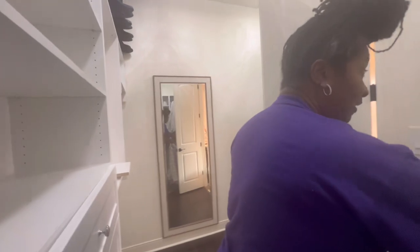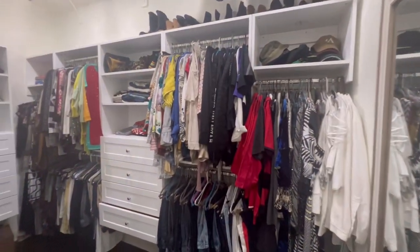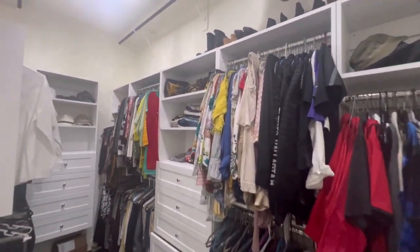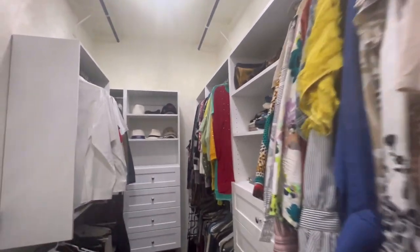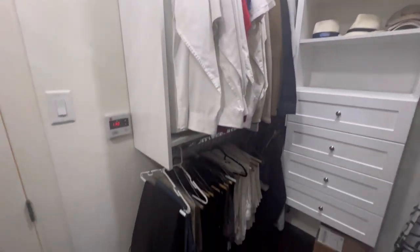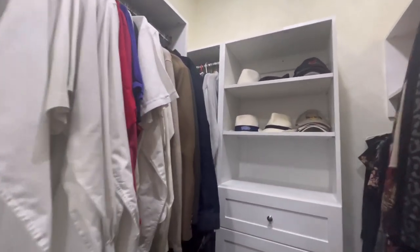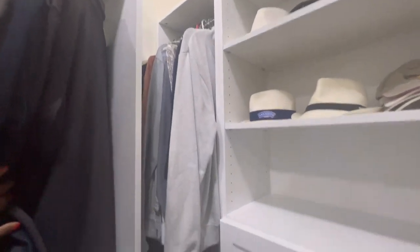Daddy has more clothes than I thought. He didn't even wear half of them. All right, so. Okay, and the closet is filled with clothes again. So, this is the finished look. Got some stuff over here.